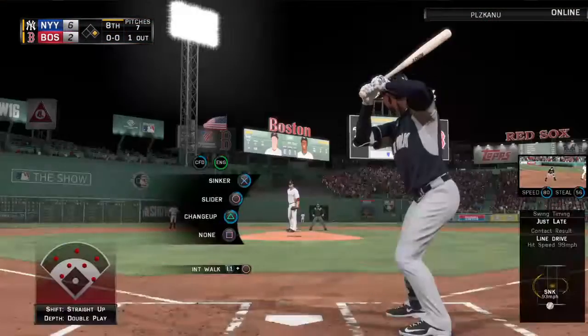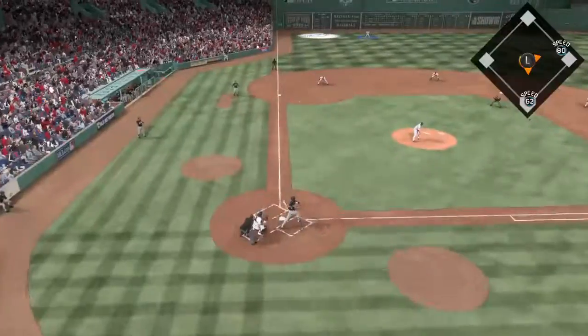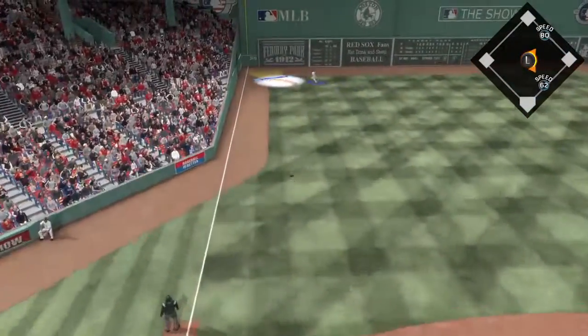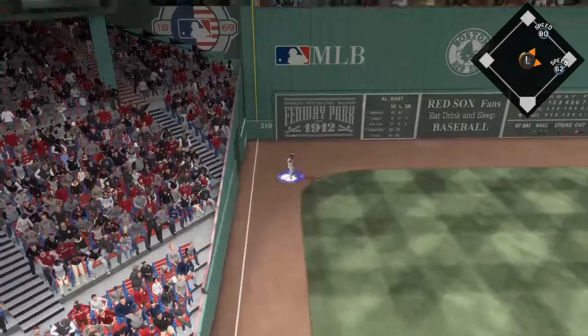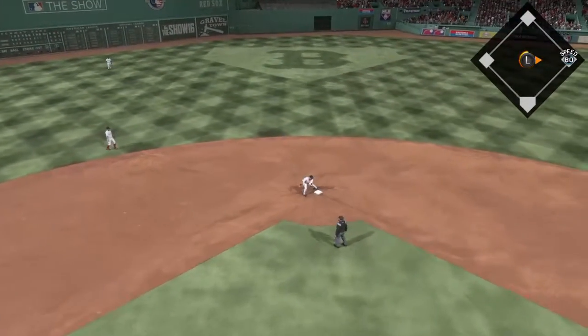Into the box now, Didi Gregorius. His last at-bat didn't go his way as he popped out in foul territory. Goes the other way with it as this is in the air down the line in left. And Melky will make the catch for out number 2.